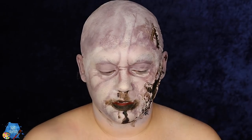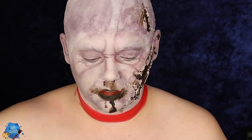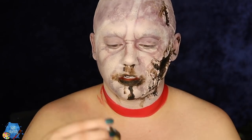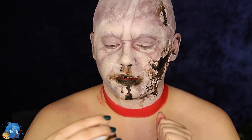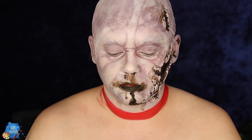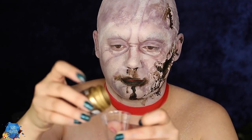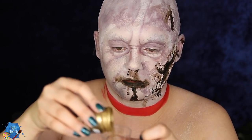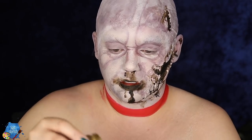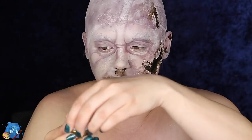So I'm gonna get some red off the paint and paint his little neck bandana. And then we're gonna get some gold. This is the Graftobian Cosmetic Powder Metals in Gold. They're super amazing, but super messy. So I get a little glass cup. I put said powder in cup. Really make sure this is tight, it goes everywhere.